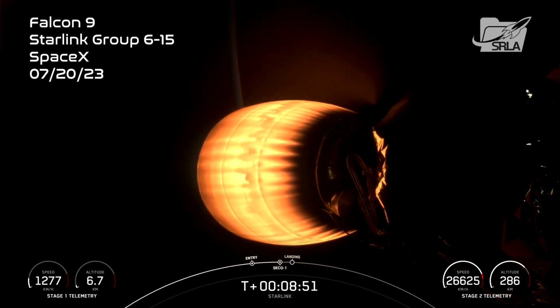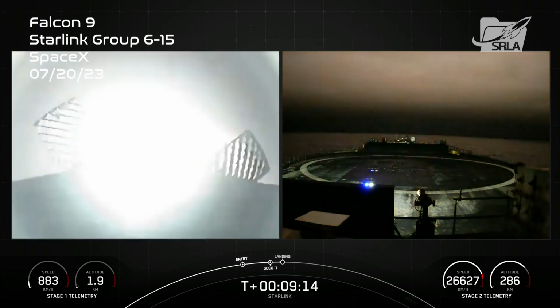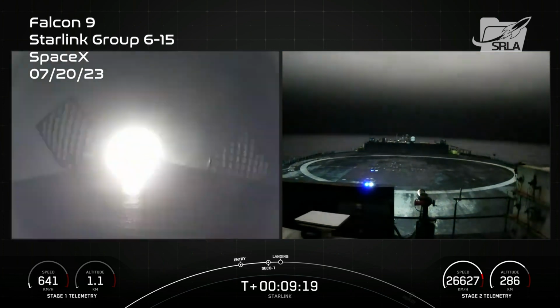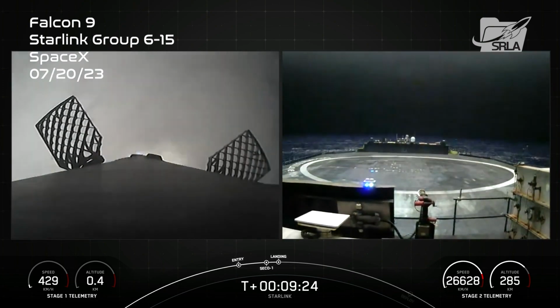Stage 1 transonic. And there you heard that important call out for SECO 1 or second engine cutoff 1, and we're now waiting on that call out for good orbit. Coming up in just a few moments will be the start of our landing burn. Nominal orbit insertion on the Falcon 9 first stage. Stage 1 landing burn. And there's the start of the Falcon 9 first stage landing burn. We also heard that call out for good orbit.